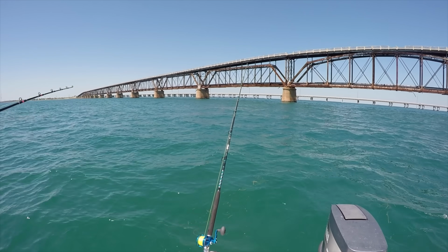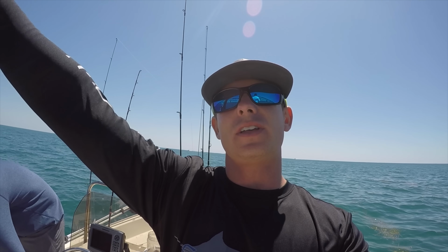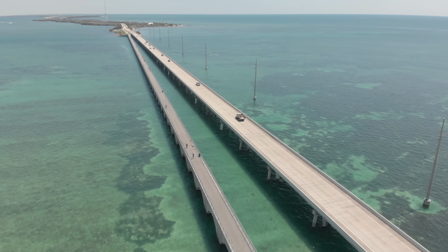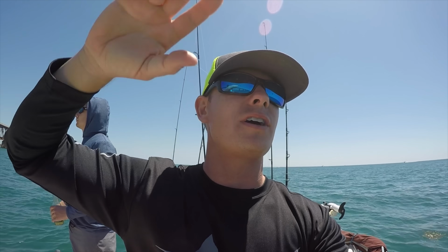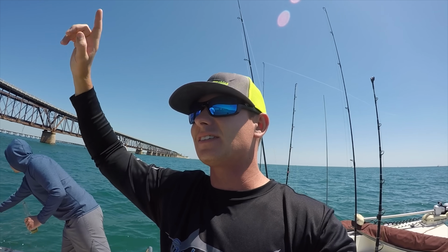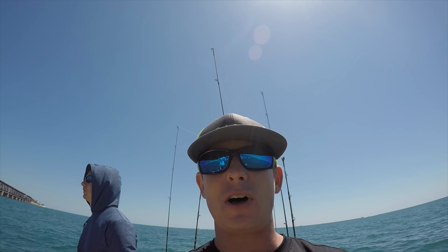All right, guys, we just rolled up to the spot. This is Bahia Honda Bridge, and Stanley says that he has caught a ton of muttons here. I know there's a lot of muttons around the bridges, and we're fishing this really deep channel because when you saw the drone footage, it's very shallow, and then all these fish will funnel in. And the Keys bridges are a really incredible fishery because you have the Atlantic and Gulf connected on both sides. So you have fish funneling from the Gulf to the Atlantic and Atlantic to the Gulf, and it just creates a really big diversity of species. So let's get some baits in the water and see what we can pull up.